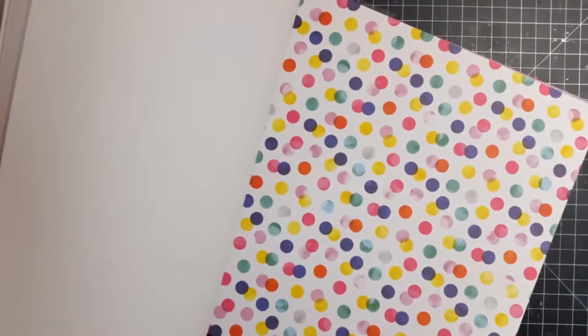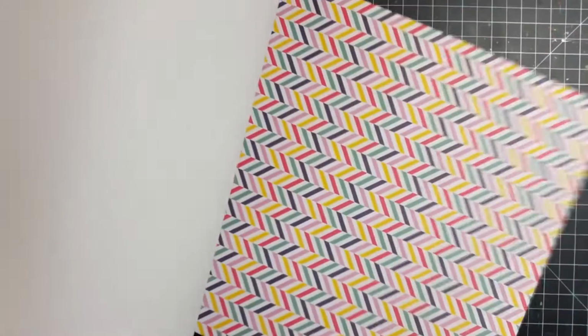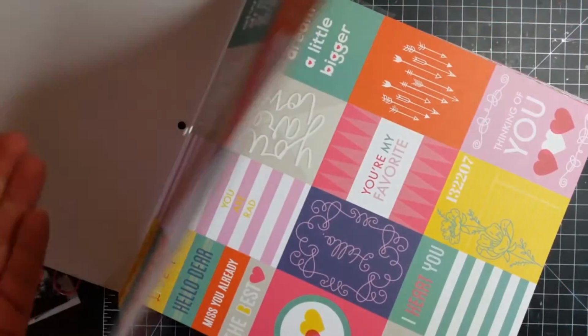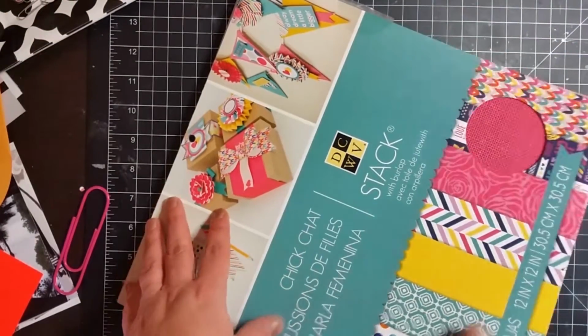So, it's cute. And it's not like I need more paper, but this is why I have to stay out of the stores, y'all. Stay out of the stores. That is all I got at Michael's.